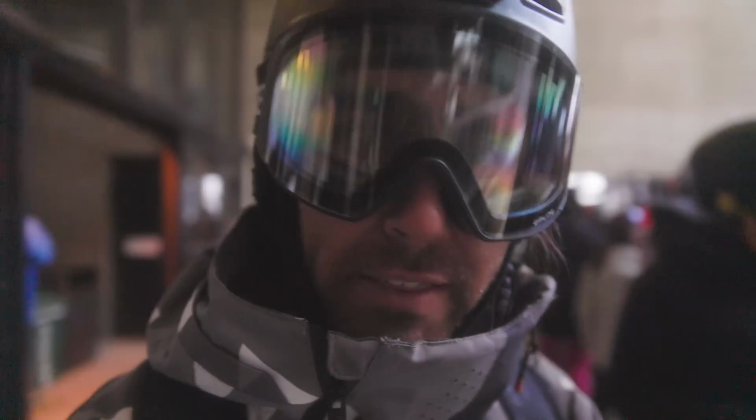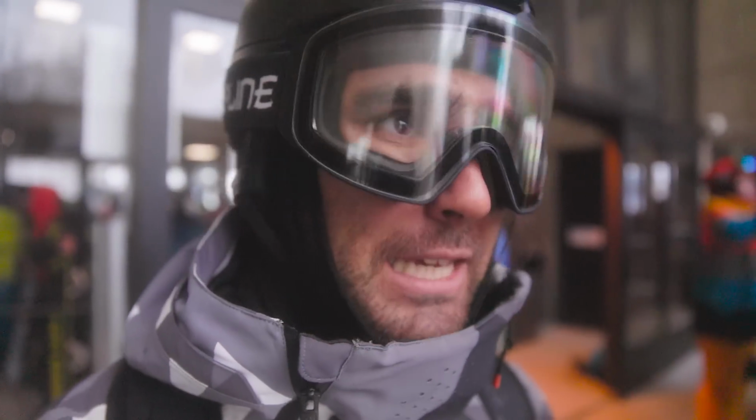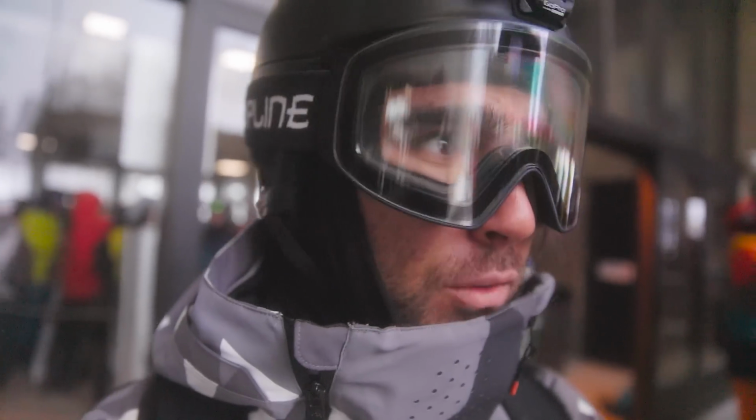It's kind of hard to tell here, but the rocker on this thing is insane. It happens right above the toe piece and right behind the heel piece. So this ski is only meant to ride pow and pow only. So today should be dope.